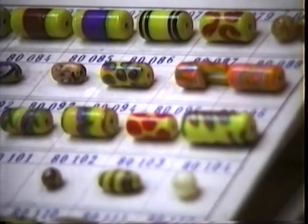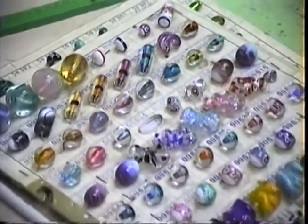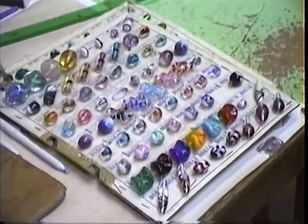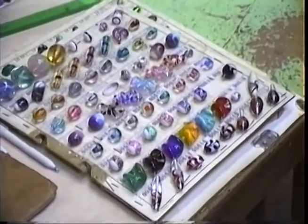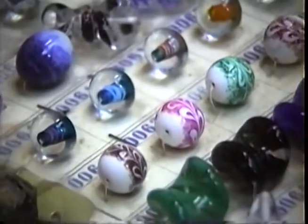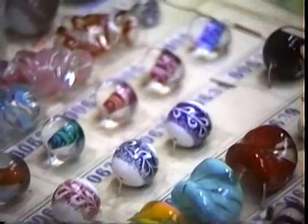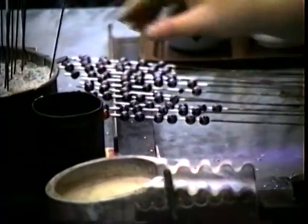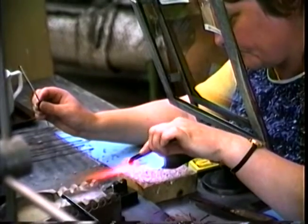They have quite a repertoire of designs. This factory was started in 1928 to consolidate the cottage workers and to control the production. What kind of production quantities do they make, like each worker? This woman was the best bead maker in the factory. She could make 6 beads on 1 wire.